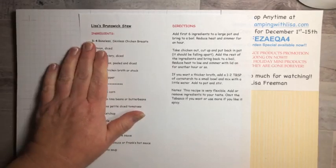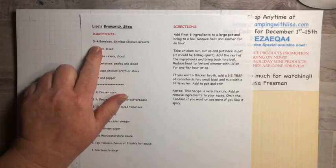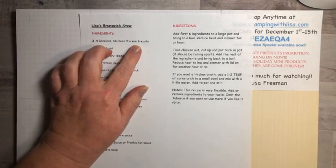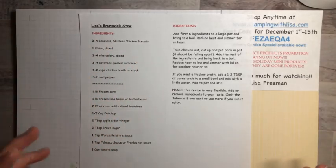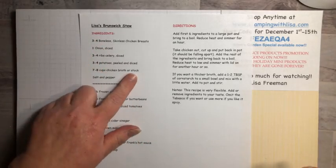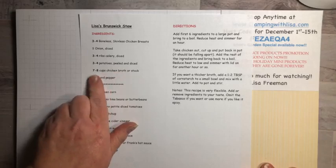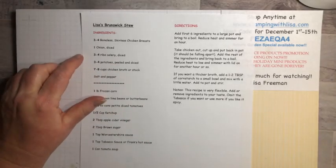But it's so easy. It's just boneless, skinless chicken breast. If I use 3 to 4, so if you have 3 big giant breasts or 4 smaller breasts, and I use boneless, skinless breast because I don't like anything except breast meat. So if you want to use a whole chicken, you can use a whole chicken. If you do a whole chicken, you can actually use water instead of chicken broth because the boneless, skinless breasts don't give you any juice or anything. So I always use chicken broth, but if you're using a whole chicken with all the junk on it, then you can just use water.